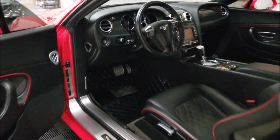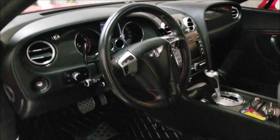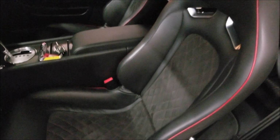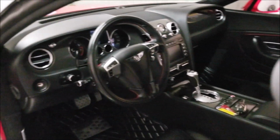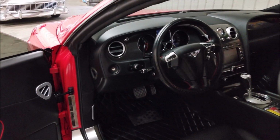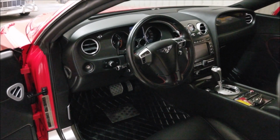I'll pop that hood for you too so you can see what it looks like underneath that hood and see the engine bay and everything. But again, you can see the suede inlays on the seats. All very, very nice shape. Tell it's a well cared for car. FYI, this car was probably $270,000 roughly when it was new in 2010, so you can have it at a fraction of the cost. Let's go ahead and fire it up so you can hear it.